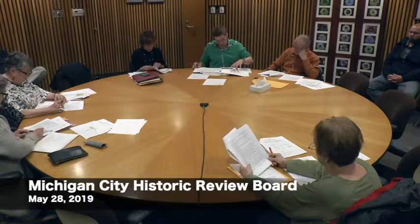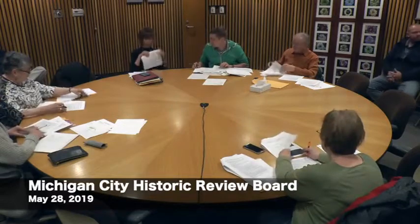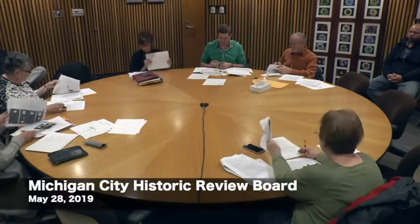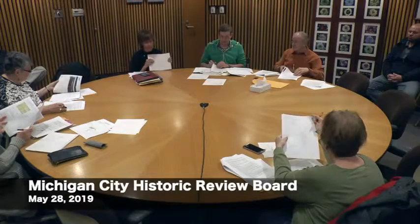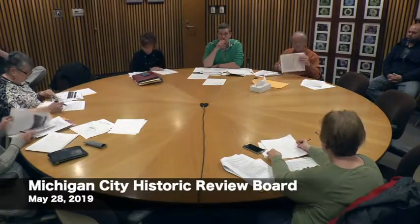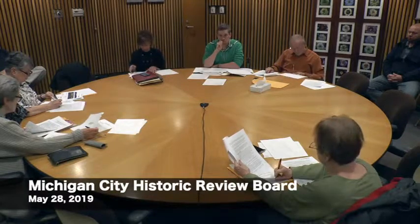Skylights are another thing. I think you'll see that as you look at the very last page. Those triangles on the roof are where they're proposing to put skylights in the roof. Our guidelines state that skylights need to be flat, so they're not visible, or as minimally visible as possible. So I would recommend approval, but the condition being that they be flat skylights.